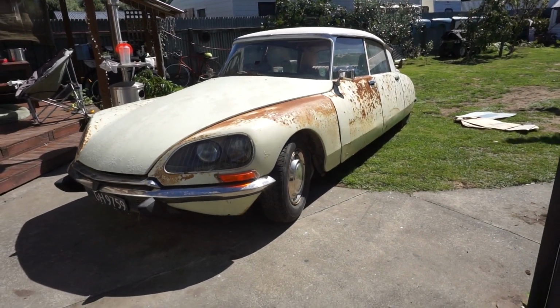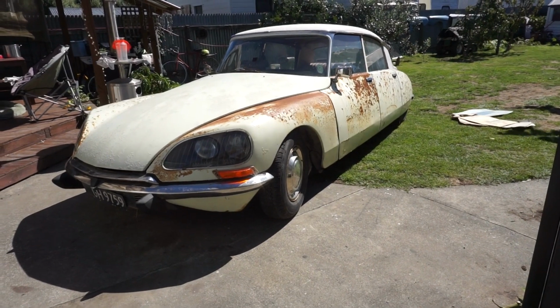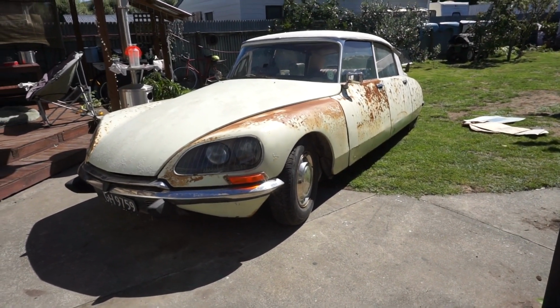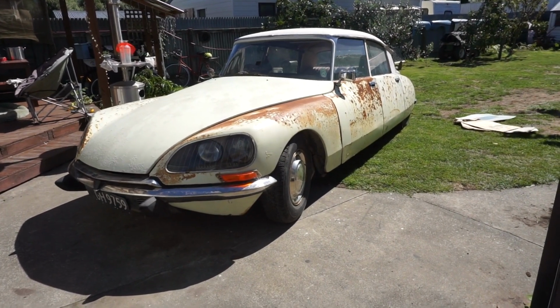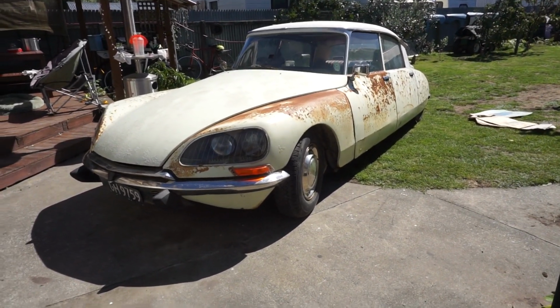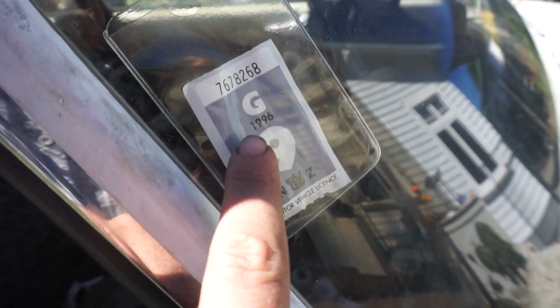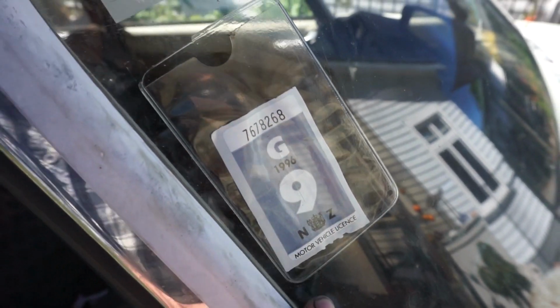It was bought brand new at the end of 1974 by a doctor called Calvin Raxworth in Wellington, and he drove it till 1996 when he parked it up in his shed. We're not quite sure why he parked it. So it was last registered in 1996.